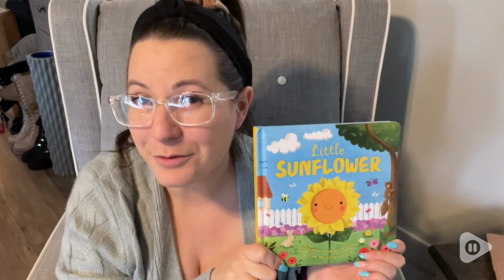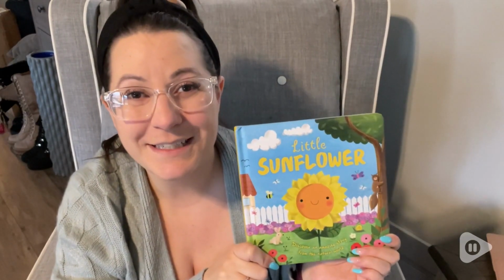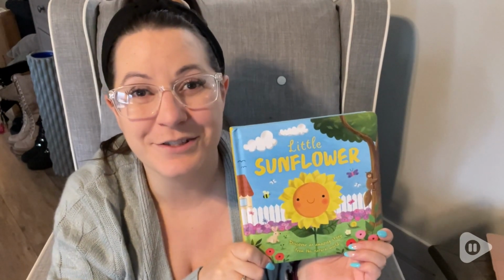If you have a toddler that loves books and is a little bit rough with them, I highly recommend this one. It is a super sturdy book. It has beautiful bright colors and they are actually learning something about sunflowers, which is super fun.